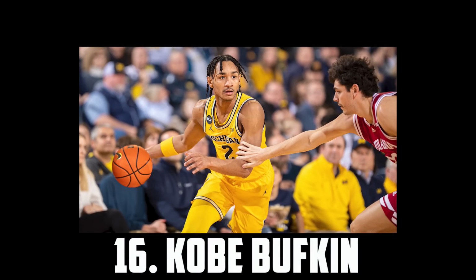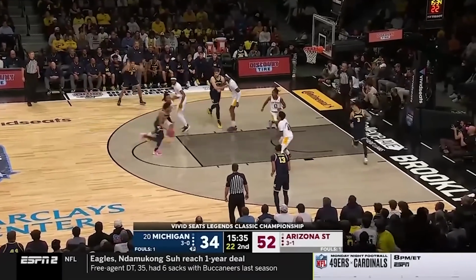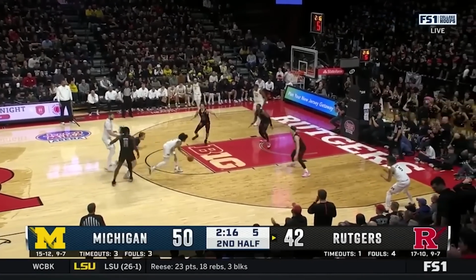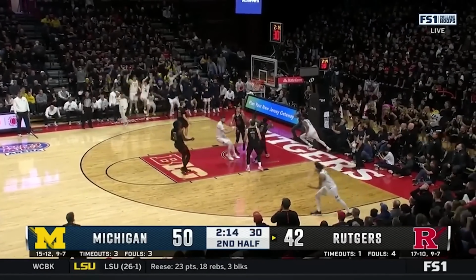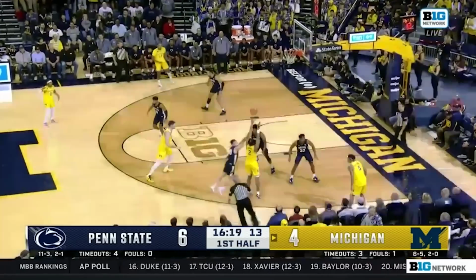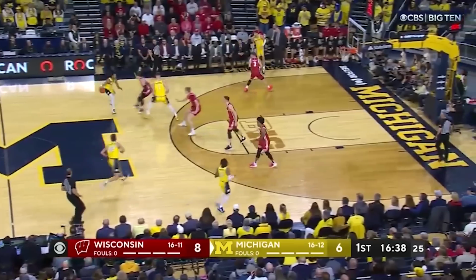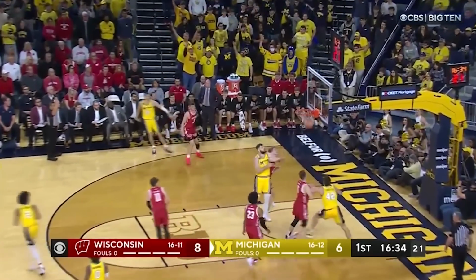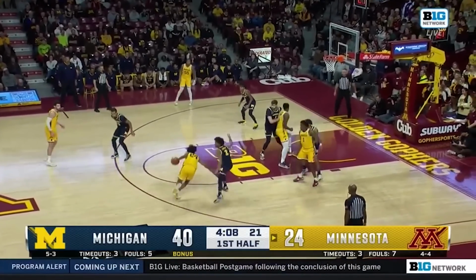At 16, I have Kobe Bufkin, the 6'5" sophomore out of Michigan. Bufkin is a tremendous driver and finisher, gets real low on his drives, and is a great live dribble passer. The pull-up shooting and 3 is coming along, and he makes an impact defensively. He's just a really well-rounded prospect that isn't even close to reaching his ceiling, so I think there's a real chance Kobe Bufkin returns top 10 value.